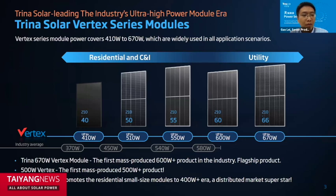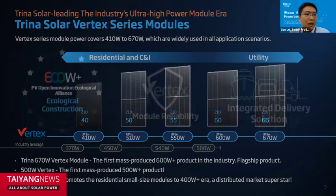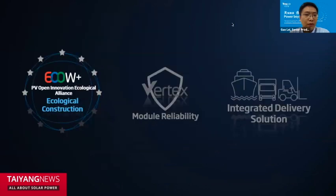And the 500 watt Vertex product was first launched in February 2020. It's the first mass produced 500 watt plus product in the industry as well. And our Vertex S promotes the residential small size module to the 500 watt area. It's a distributed market superstar till now. Okay, let me guide you into our first topic, the ecosystem construction.